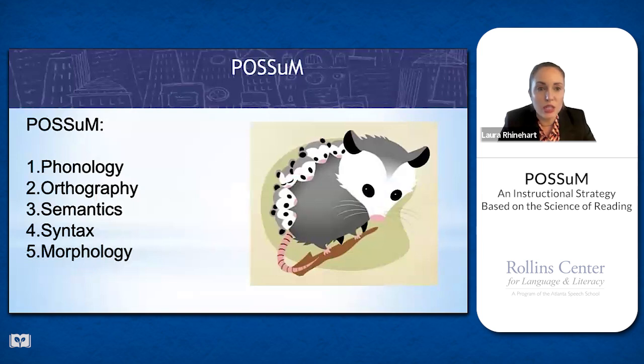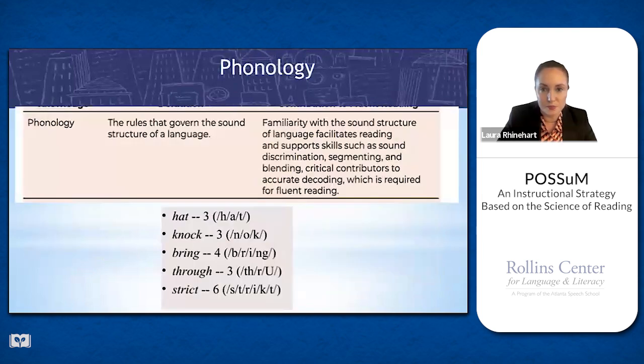Okay, so let's go over each of these in detail. The first, the P in POSSuM, stands for phonology. These are the rules that govern the sound structure of language. So not the letters. Peeling off the letters, think about the sounds. A word like hat is easy. It has 3 sounds, but then a word like knock also has 3 sounds, even though it has 5 letters. So really helping students play around with the sounds within words. Phonology is really helpful for building fluent reading.